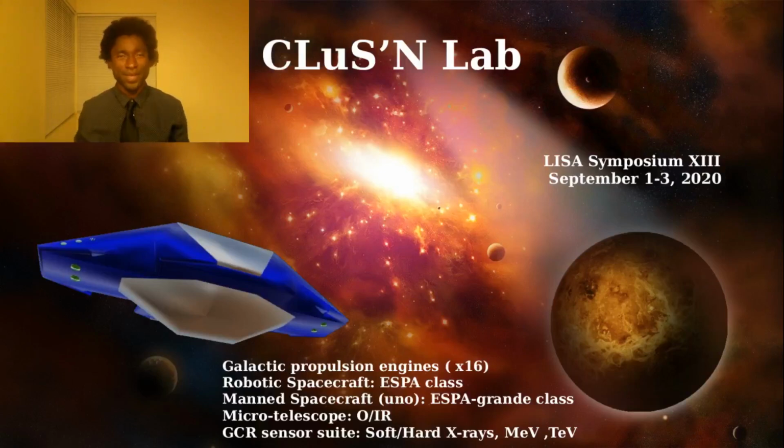Hi, and welcome to the Cis-Lunar Space Neutrino Laboratory, better known as the CLuS'N Lab, or simply CLuS'N. CLuS'N is an autonomous robotic spacecraft being built for the purpose of studying neutrinos.